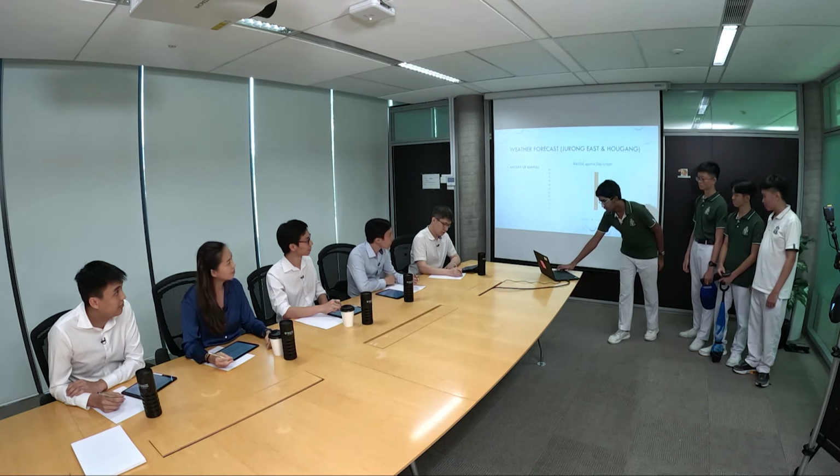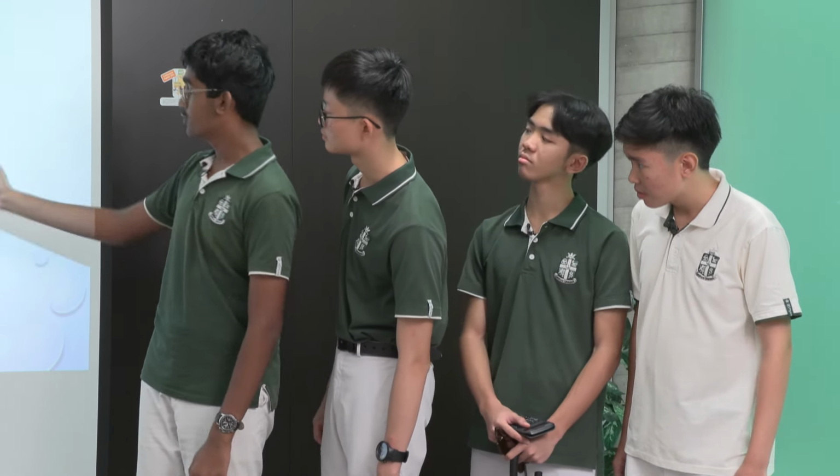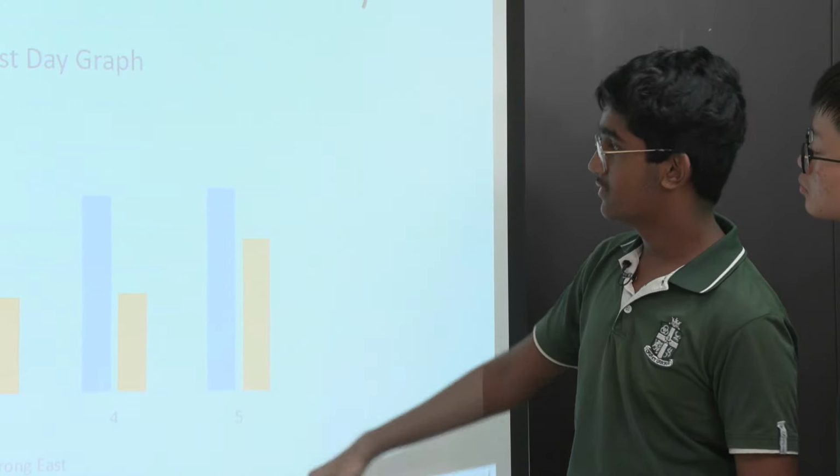For example, looking at the temperature, we can take a look at Hougang. Hougang has a temperature within the range of 28.5 to 29 degrees on all five of the days. The average precipitation is really close to zero for all five of the days as well.